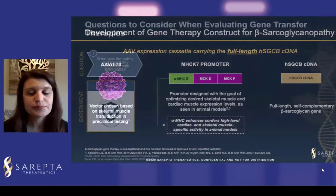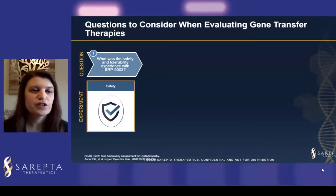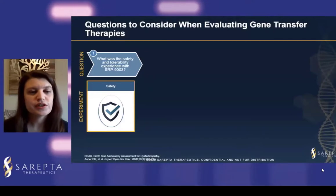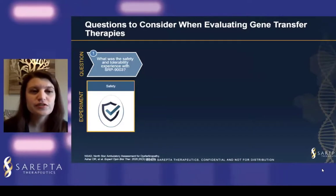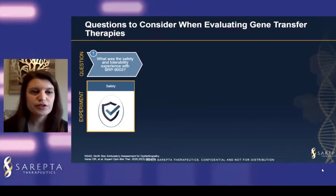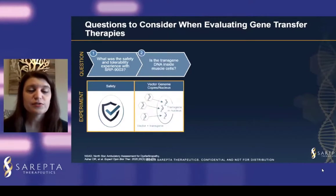Now, there are many questions to consider when evaluating therapies, and we'll go through these questions as we transition through the clinical data. So the first key question is, what is the safety and tolerability of the experience with our 9003 clinical study?